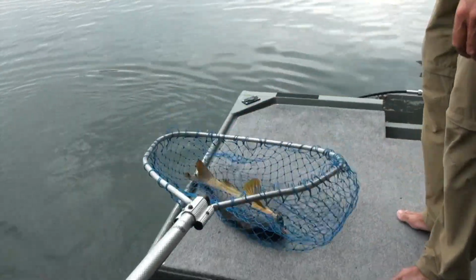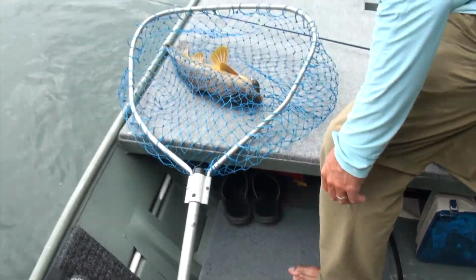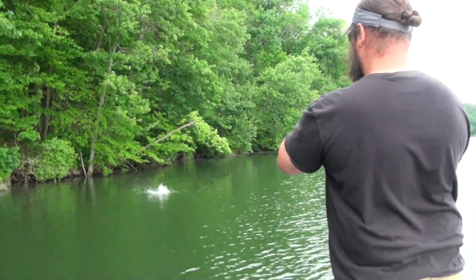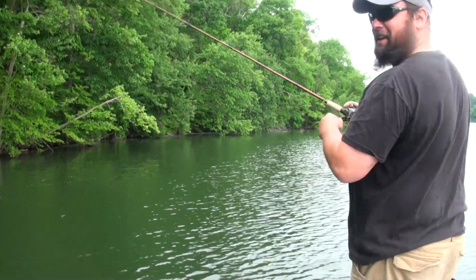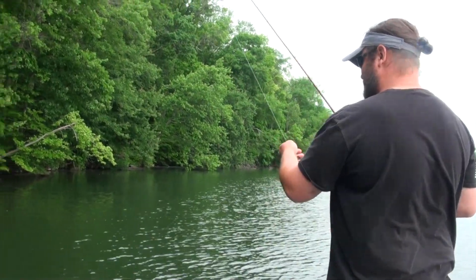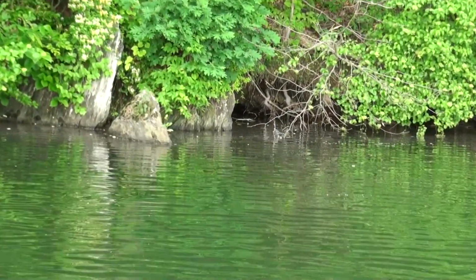There we go. Another one boated. Yep, they keep coming. It was a big splash, though. Oh, it came off. Damn. I don't know if that was a carp. Oh, man. I think that was a bass. That looked like a big... He brown was back, right in there. Yeah, he was. Right there.